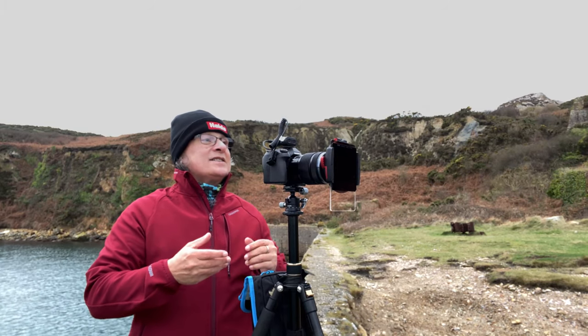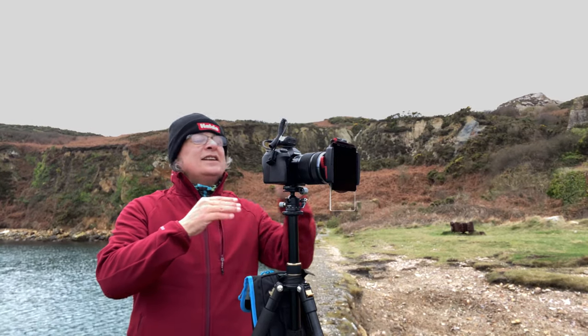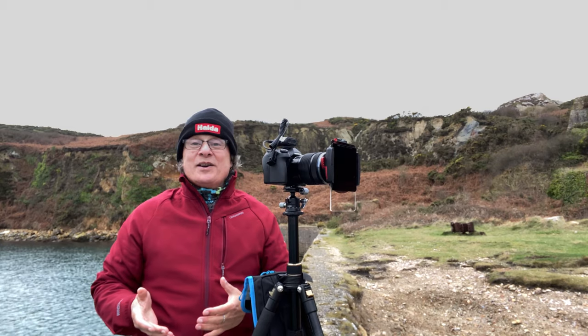So what I've done is I've elected to keep the headland separate because I think that would be more jarring. And then I've got a little bit of the bottom of the arch being obscured by the wall. Really not much I can do about that. There's just nowhere else to stand.